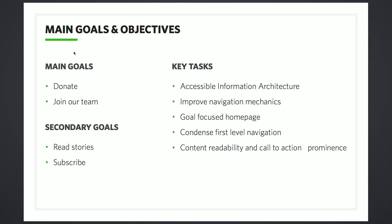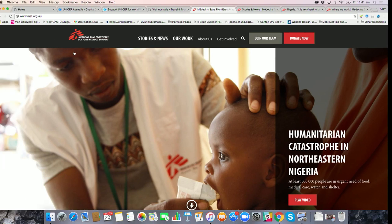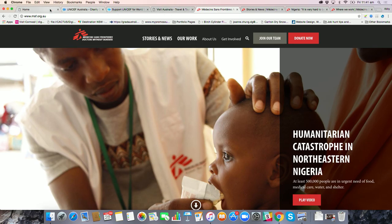So instead of internal agendas competing against each other, they wanted to really understand what the main goals and secondary goals are, and make sure that the homepage reflects this. And I can show you that, let's see where it is.